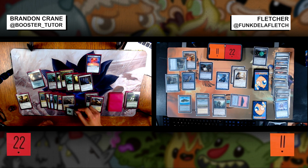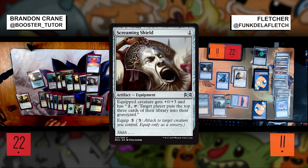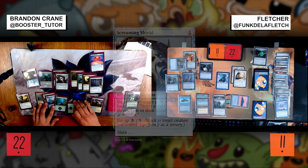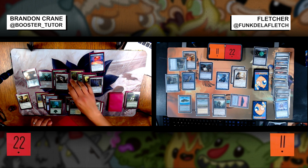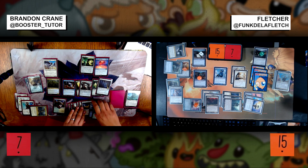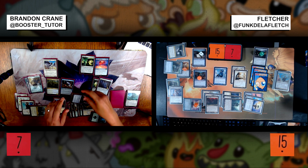Perfect. Okay. It's 3 to equip. That's fine. I'll just put it on my Caryatid. All right. So I have a ton of land still. Sorry, Screaming Shield. It gets +3. And then I pay 2 and tap, and target player puts the top 3 cards of the library into their graveyard. Honestly, you can probably just move your shield around. Yeah, that's true. All right, I'm going to go ahead and scoop. Yeah, you totally decked me.